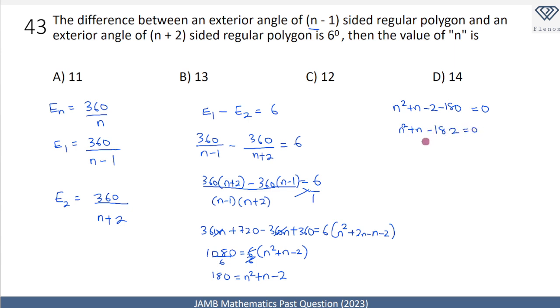Now what do I have to do here? I have to factorize. So I multiply the first term and the last term, and that is minus 182n squared. And I try to figure out which two numbers I can multiply together to get minus 182n squared, but when I sum them together, I get plus n. And those two numbers are what? Plus 14n and minus 13n. Because plus 14n times minus 13n will give me minus 182n squared, and plus 14n minus 13n will give me plus n. So I replace this value of n with these numbers that I've determined here.